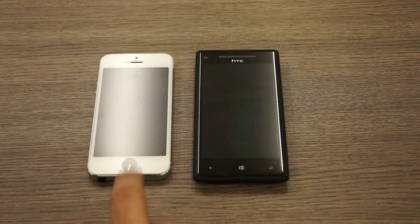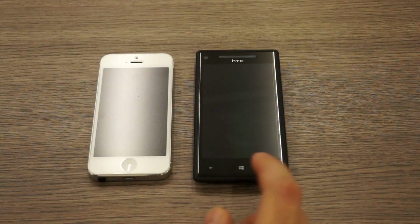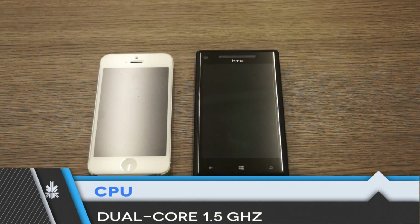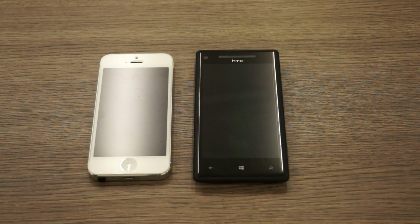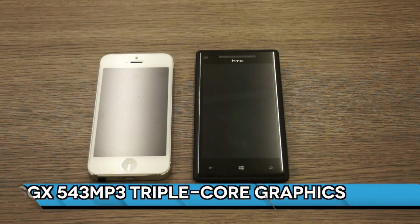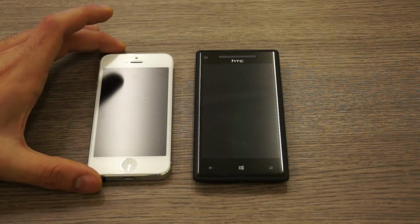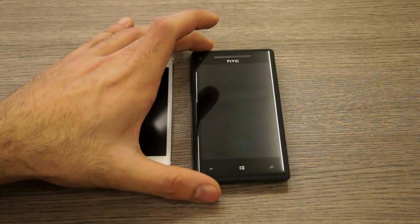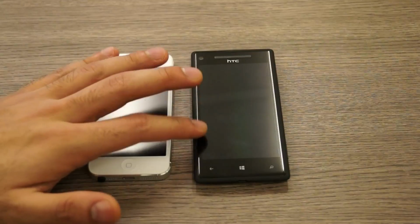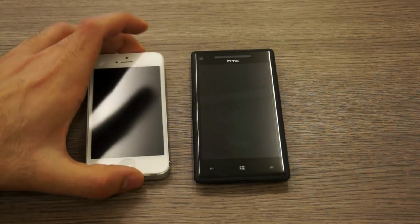If we talk about chipsets, the iPhone 5 has a dual-core Apple A6 processor, which is running at 1.2 gigahertz. Over here is a Qualcomm Snapdragon processor, which is running a 1.5 gigahertz dual-core Krait CPU. For GPU, the iPhone 5 has a PowerVR SGX 543 MP3 triple-core graphics GPU. The Windows Phone 8X has an Adreno 225 GPU. Now, the iPhone is obviously running iOS 6, whereas the Windows Phone 8X is running Windows Phone 8, as appropriately named. Microsoft has called this their flagship phone for 2012 as well. So that's about it for the basic front.